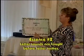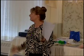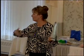The second essence is that we use sounds before we teach letter names. Traditionally, we teach capital letters. I was taught with capital letters and letter names. My firstborn son got the worst of my parenting instruction because, unfortunately, I taught him capital letters. I did just what was traditional. And my last two got the best because they both got Zoo-phonics.